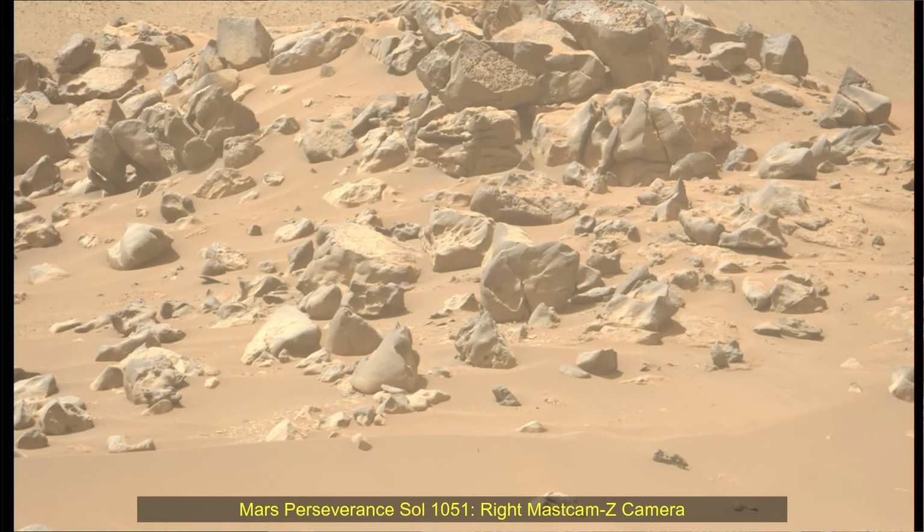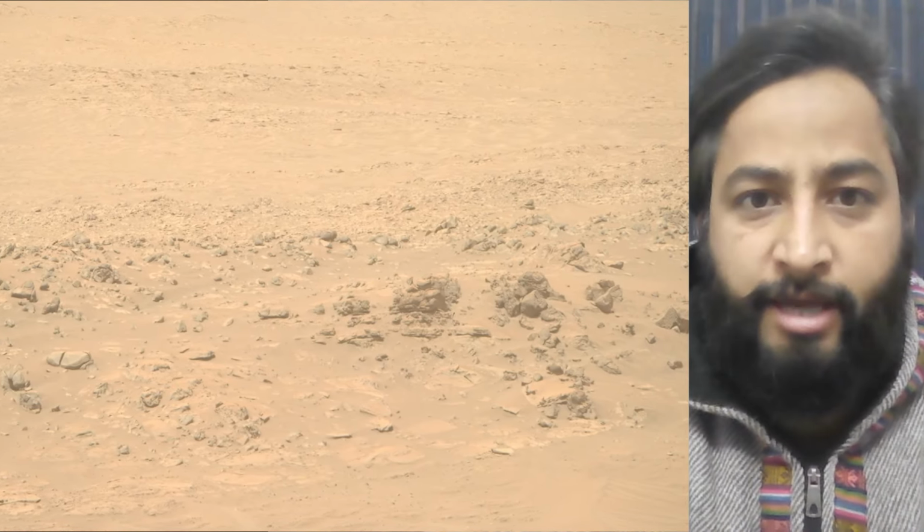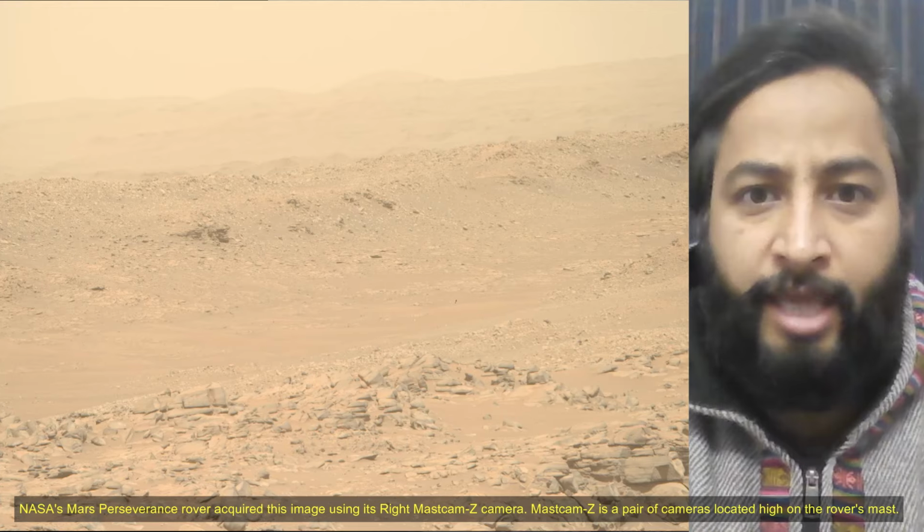Hello friends, Mars Perseverance Sol 1051 Right Mastcam-Z camera. NASA's Mars Perseverance rover acquired these images using its Right Mastcam-Z camera.